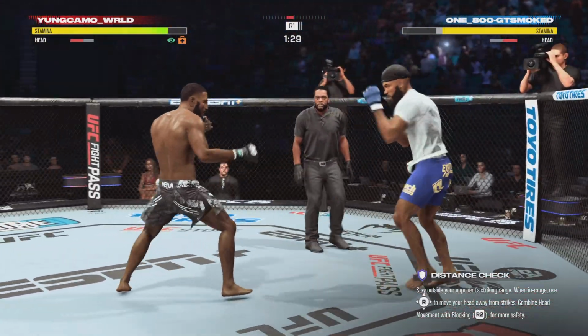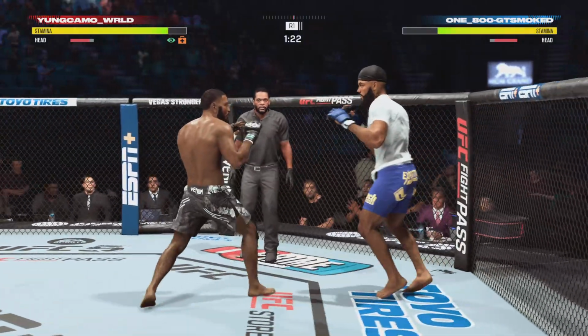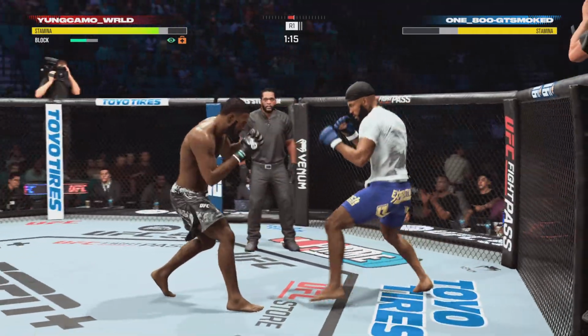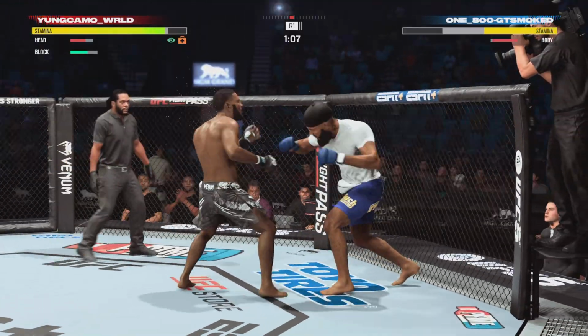His cardio is so good that it allows him to put forth this type of output and pace. When his opponent is done at two, he is stringing together four, five, six more different strikes. You don't do that without having fantastic cardio.